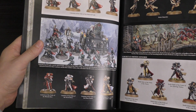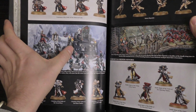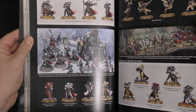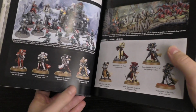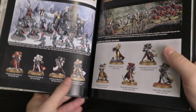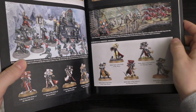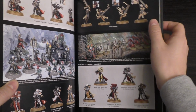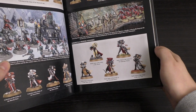Okay, and then we've got some more. You've got the Immolator there. Nice, look at that. Got some more Battle Sisters. So it's good that they're giving you examples. There you go, there's Order of the Golden Light. I might just paint them the same as my Custodies, I don't know. That looks pretty cool. I like the scenic base there. And then you've got some Sisters Repentia. Got a Battle Sister there with a Stormbolter.